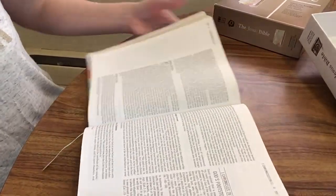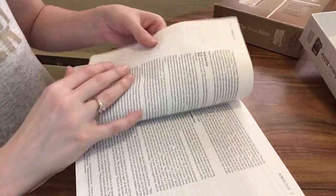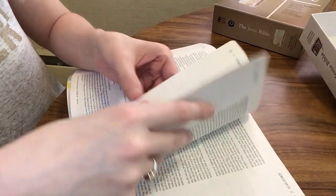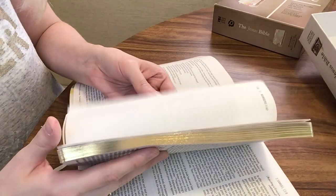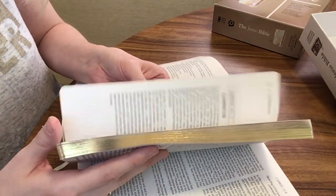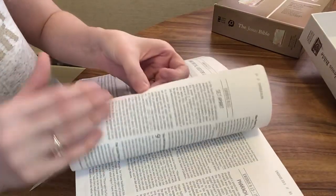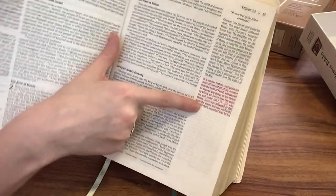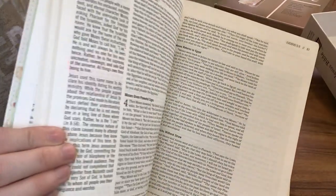Let me see if I can find somewhere I highlighted in here real quick. Okay, I thought I saw something. I didn't highlight a lot in this one, but I did a little bit. Where are you? I thought I just saw something. Oh, I should have marked it before I started the video, but that's okay. Hopefully find it quickly here. Okay. Yeah, here's an example of something I highlighted. It was a pretty light highlighter in pink. You can see a little bit of show through on the other side.